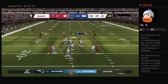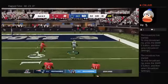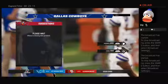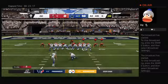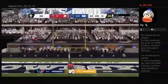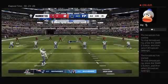Prescott off play action. He'll rifle this one deep right side. He's got a man. Complete. Touchdown, Cowboys. Jamal Agnew, 64 yards. And his guys now an extra point away from taking a 3-score lead. Extra point up and good by Garibay. And that makes our score 17-0.